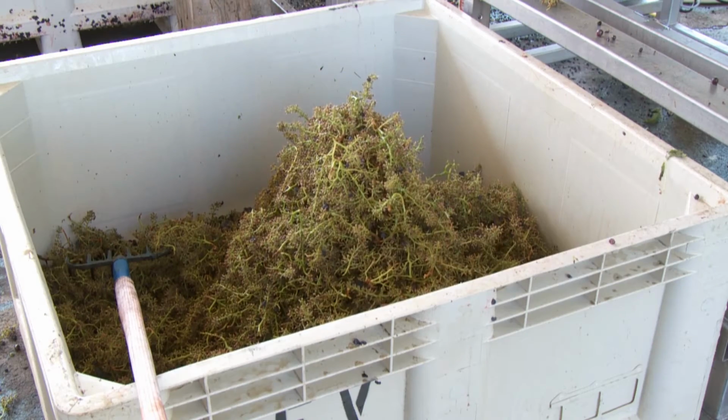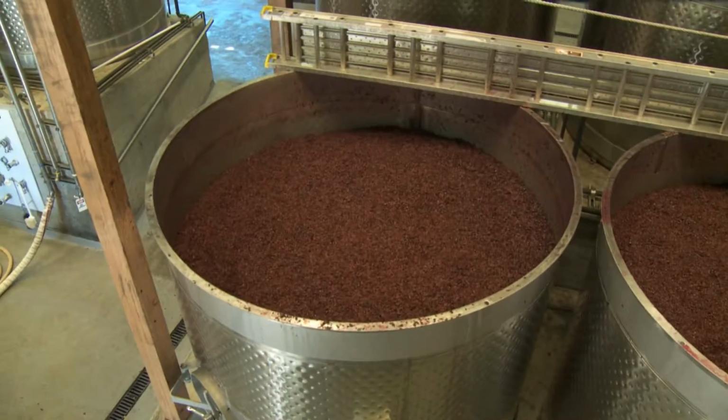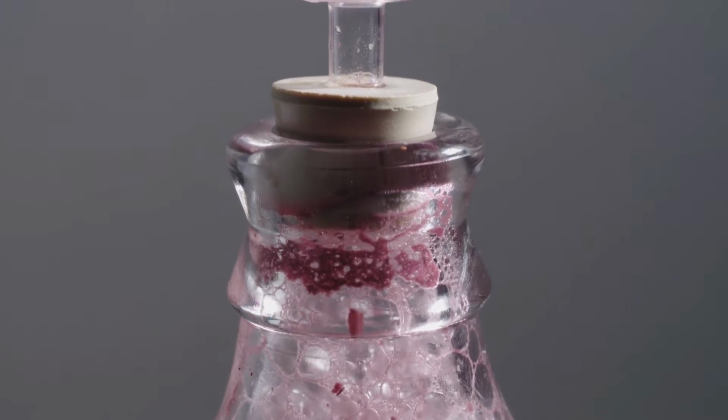Grapes come out of the destemmer and either into a sump in a pump or into a large bin, and I either dump the grapes into an open top tank or I'll pump them into a closed top tank. And this is where all the fermentation magic happens. We add the yeast and the fermentation just goes, kind of like how we do with home winemaking in a glass carboy.